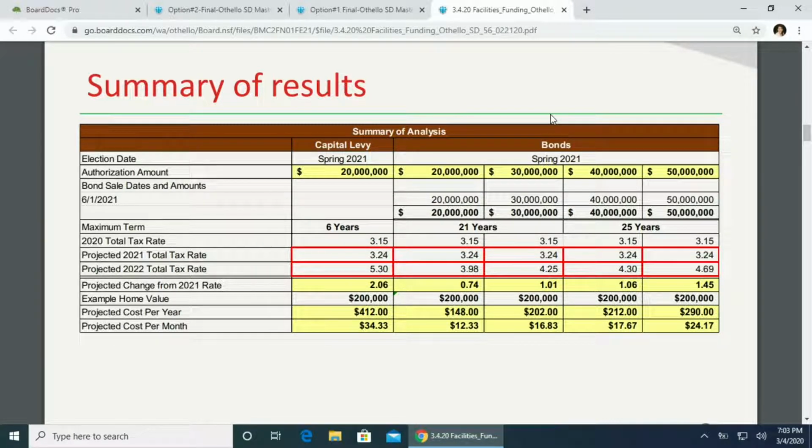So a capital levy, we have a maximum of a 6-year term. If we pass in 2021, collections would start in 2022. If you look at those red boxes in the capital levy column, right underneath those red boxes, you see a projected change of $2.06. That would be what the tax rate increase would be for a $20 million capital levy over 6 years, collecting the 20 million over the 6 years. So that's a smaller cash flow each year.